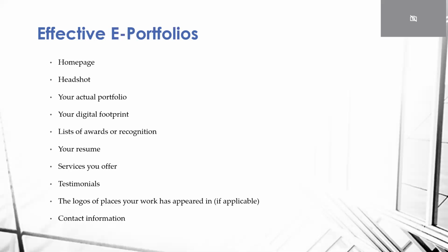Add clippings, images, web designs, writing examples, presentation slides, and active links to all your work and whatever is relevant to you. Tip, make sure you have written permission to publish any work you've done for clients or former/current employees before posting.